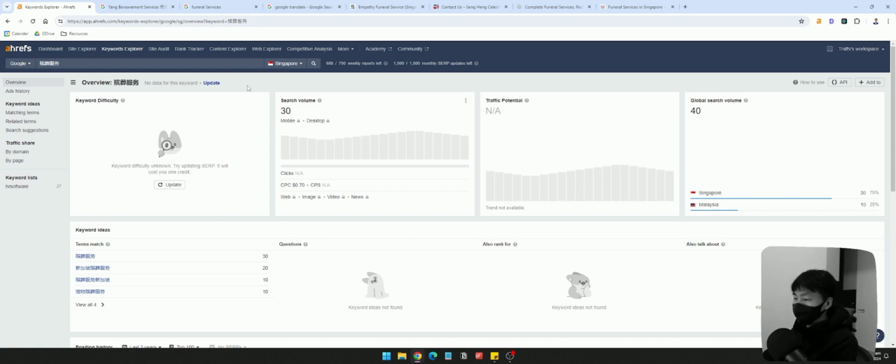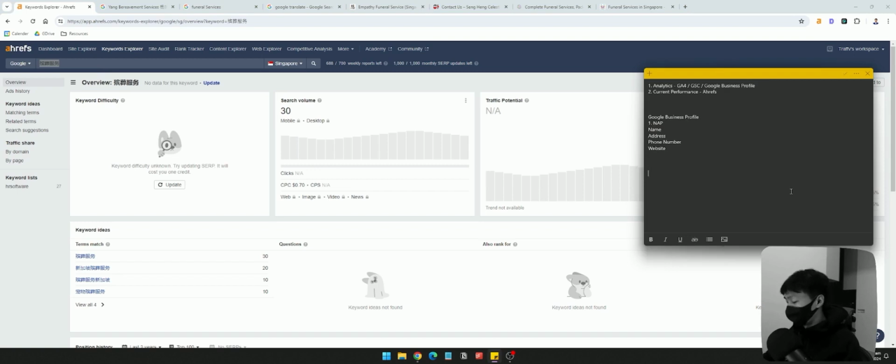But this may not be the right keyword to analyze, because this is the volume for this keyword, but that doesn't mean it's the search volume for the entire set of keywords around this keyword. In a sense, this may not be the parent keyword. This may just be a secondary keyword, and the primary keyword could be something else. Let's say, for example, funeral services, and then we have Hindu funeral services, and then XXX funeral services, and then YYY services. So this is the primary, and then all these are secondary, okay?